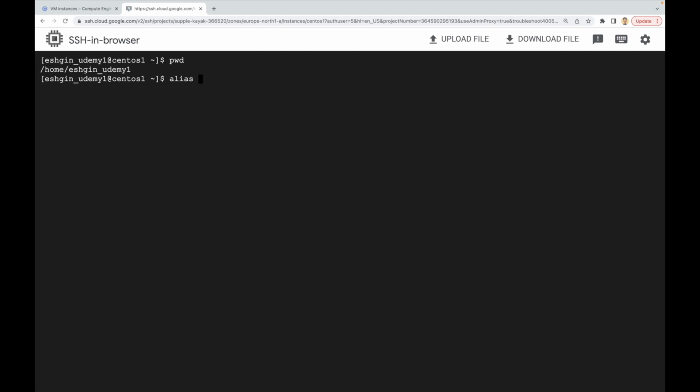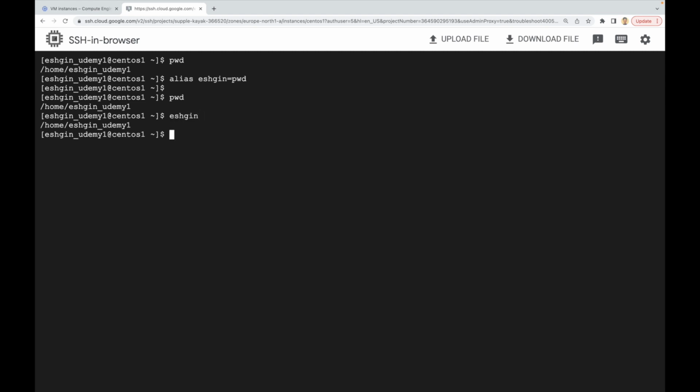So alias, and then you write your new command name. So the new command name will be hkin, and then you write your old command name. So the old command is pwd, and press enter. So it is just done. You just created an alias called hkin, and it will point to the pwd command. Let's see how it works. If you run pwd, it works great. It's not affected.